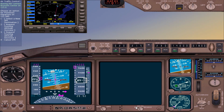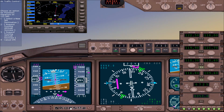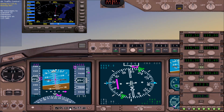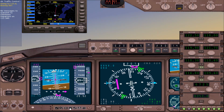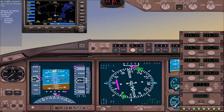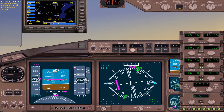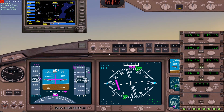Boeing 007, contact Brussels Center at 125.0. Going to 125.0, Boeing 007. 119.175 for Boeing 568. Brussels Center, Boeing 007 is at 9700, climbing 14,000. Boeing 007, Brussels Center, roger, current altimeter 2992.